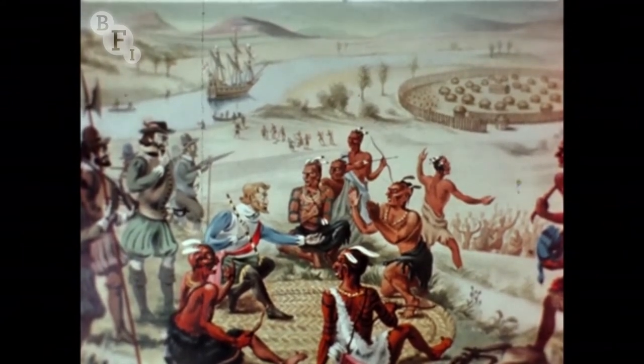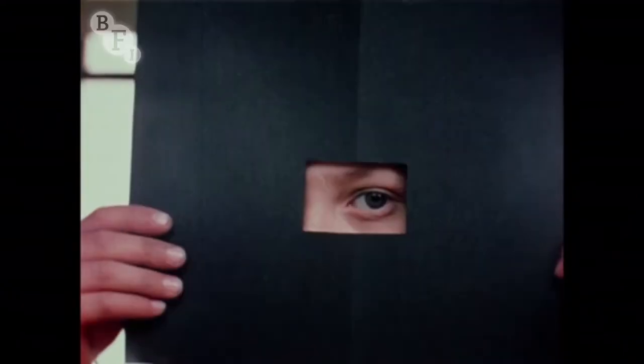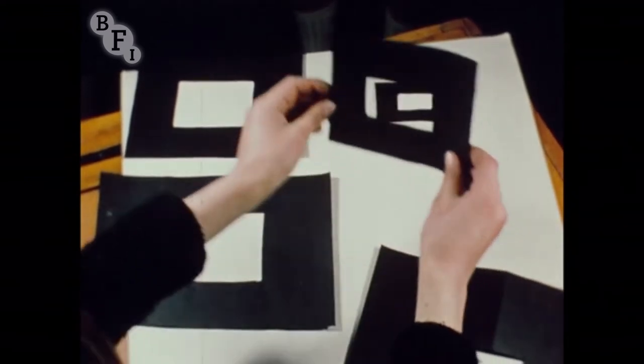These are the elements we presented. Train the eye to select. Children have a talent for it. The equipment is common to every classroom.